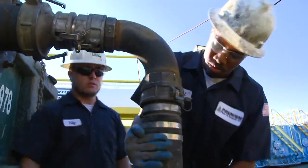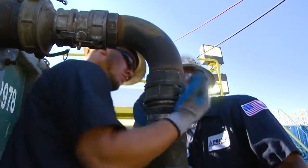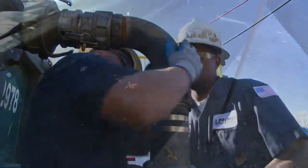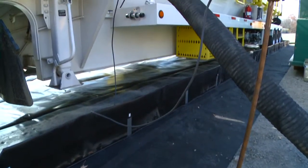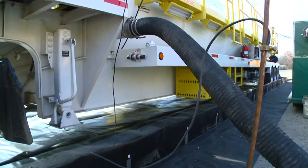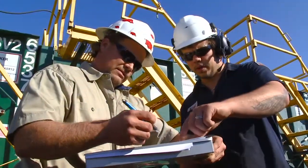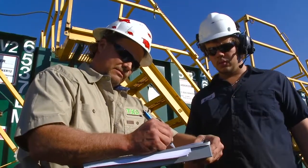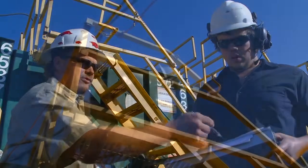Our Super Vac cleanout trailer is capable of simultaneous solid waste removal, wastewater removal, and high-pressure washing. Because of the enormous amounts of energy produced on board, the cleanout unit utilizes a grounding rod to further enhance crew and equipment safety. A safety checklist is reviewed by the crew supervisor and upon approval is signed and entered into the job files for a company record.